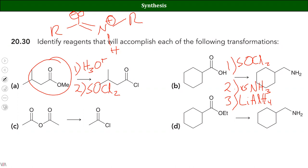To keep going with the ski hill analogy, trying to go straight from here to the amide, it's like taking that cat track all the way across the mountain, when you could just go the other way, get to the top, and then ski down. Both faster and more fun, and more sure that you're going to get where you're trying to go.